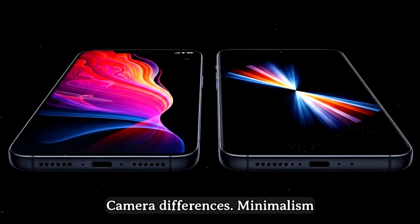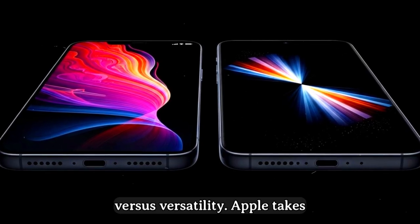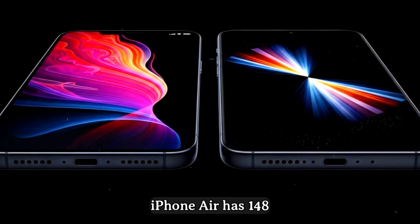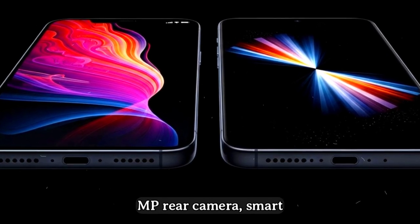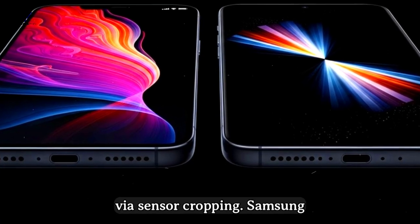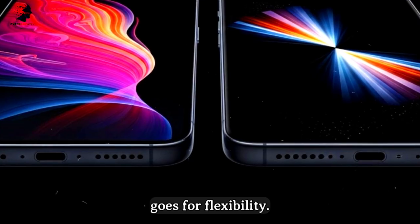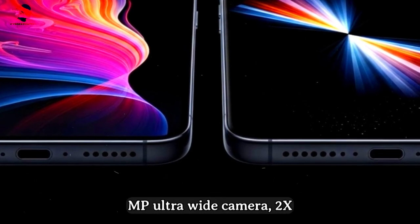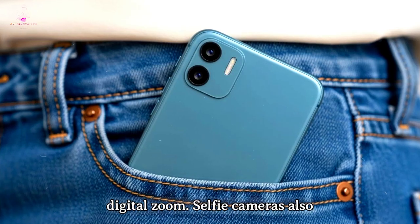Camera differences. Minimalism versus versatility. Apple takes a minimalist approach. The iPhone Air has a 48 MP rear camera, smart computational photography, and 2x zoom via sensor cropping. Samsung goes for flexibility: 200 MP main camera, 12 MP ultra-wide camera, 2x digital zoom.